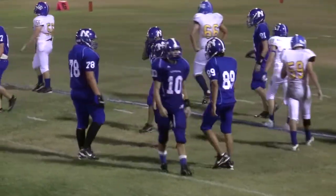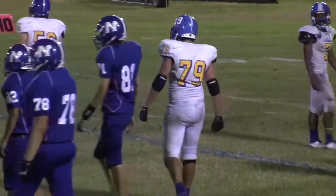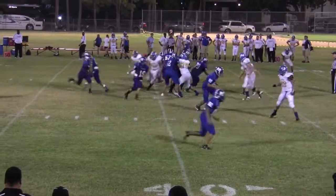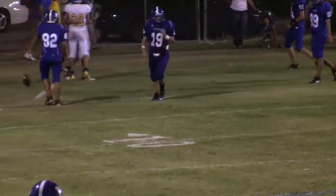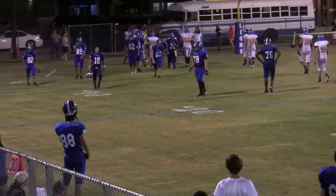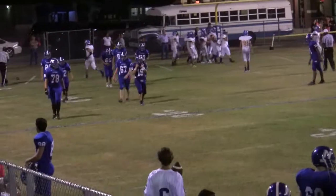Brandon Connolly with an exciting run, but there's a flag on the play. Fumble on the play. Number 54, Jack Summerfield, recovers the fumble and runs it back for 65 yards and a touchdown.